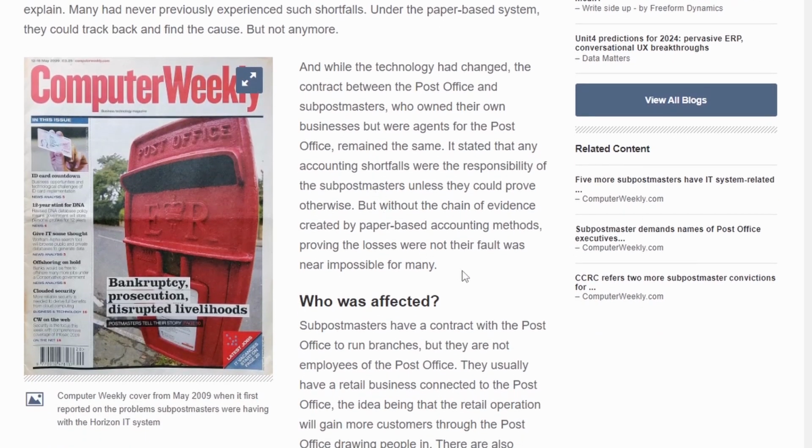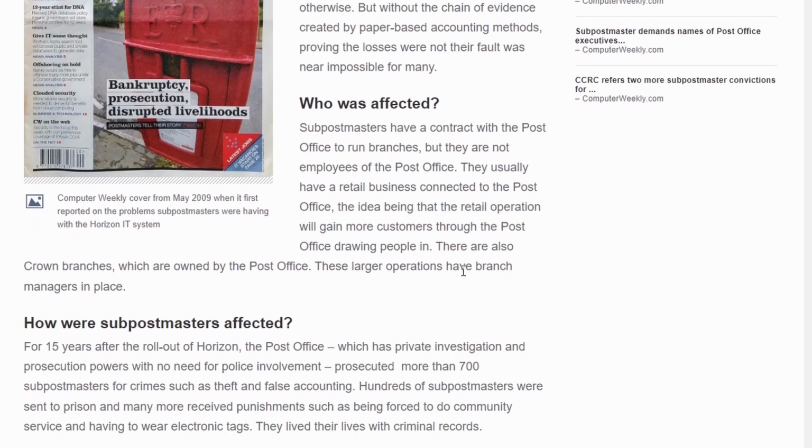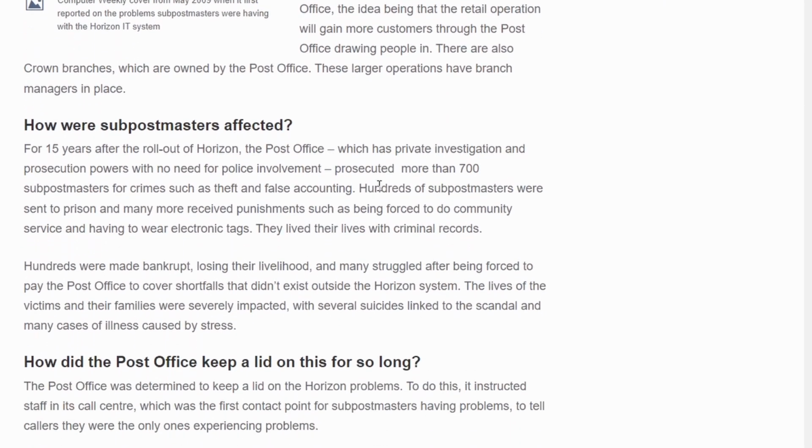So the problem here that the sub postmasters were left with is by the installation of this new system, the evidence that was needed to prove that they haven't stolen this money actually lay in the hands of whoever was running the Horizon IT system, which, based off what we've been told so far, is the Post Office and Fujitsu jointly. And it's clear that over the years, there were well over 700 sub-postmasters convicted for crimes such as theft and false accounting.